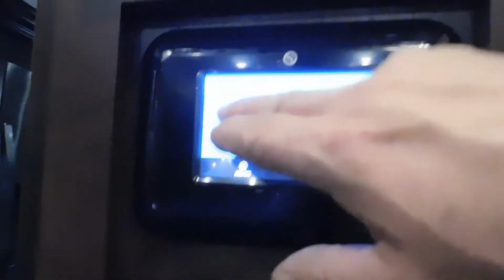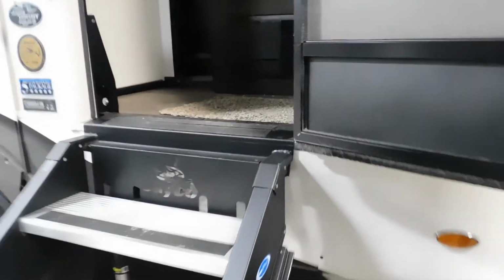Now I've gotten all the lights shut off. I'm going to go ahead and run the slides in. I'm going to leave the living room lights on so you can see what I'm doing here. So I'm going to go up top here. Start with slide number 3, which happens to be your kitchen slide. I'll run all these slides in and we'll head on out of here. So we've got our slides all in.